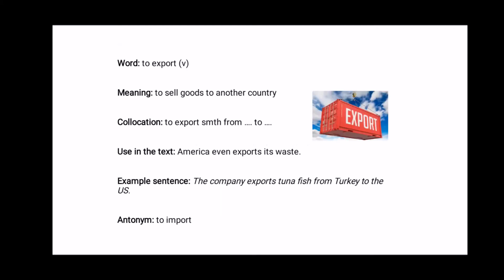Okay, next word is export. It means you sell goods to another country. So the collocation for this would be export something from to. And in the text, we have this sentence, America even exports its waste. And an example sentence for this would be, the company exports tuna fish from Turkey to the US.